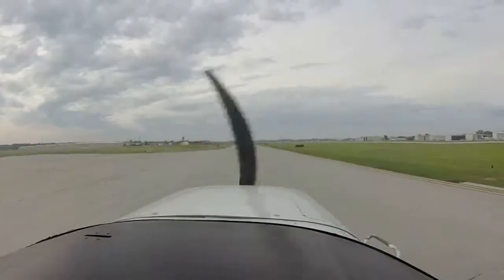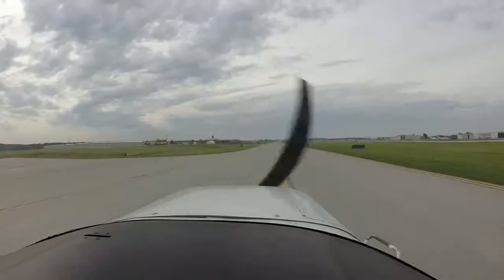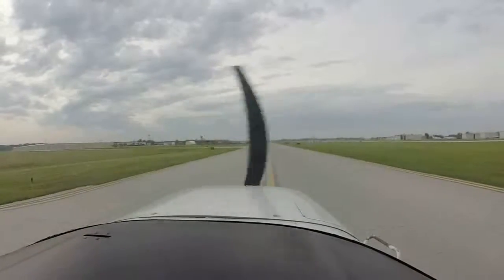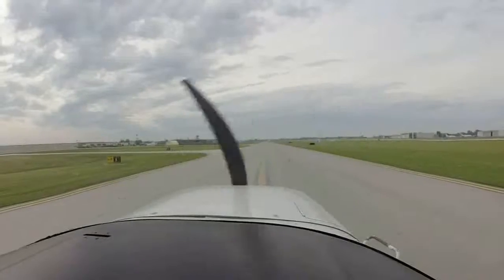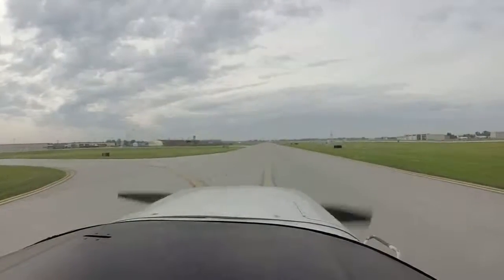Taxiing should be like a jog, or a fast-paced walk, about like what you're doing right now. Right. This is good. We're on Kilo, heading for Echo. I am trying to keep down the center line. The winds are coming from that way, so I would grab the ailerons this way.